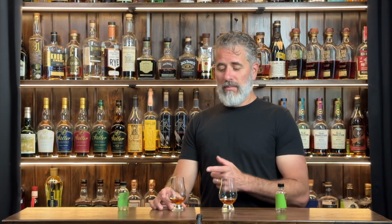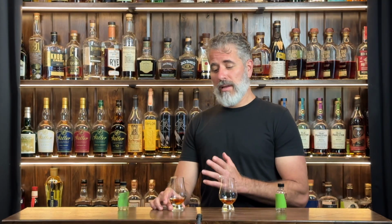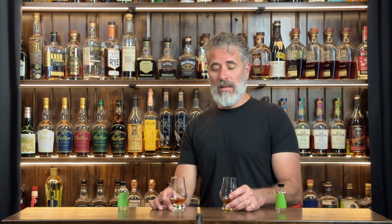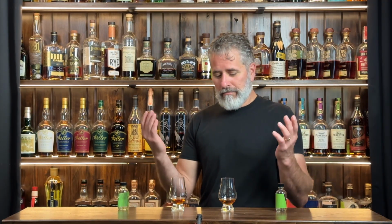Have you done this side by side? What do you think of Cooper's Craft for the price and the proof, what you're getting, versus something like 1910, same bourbon really, just a different process? Maybe this is just a little older.